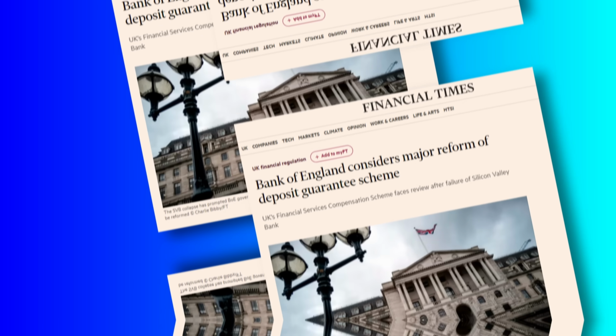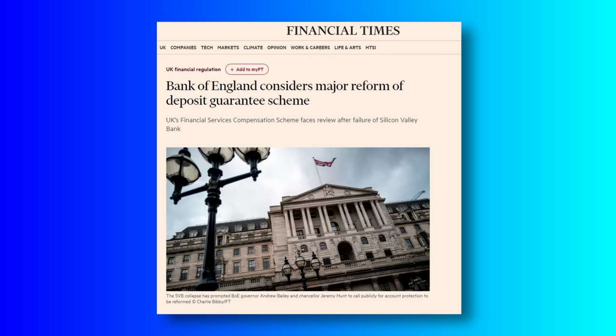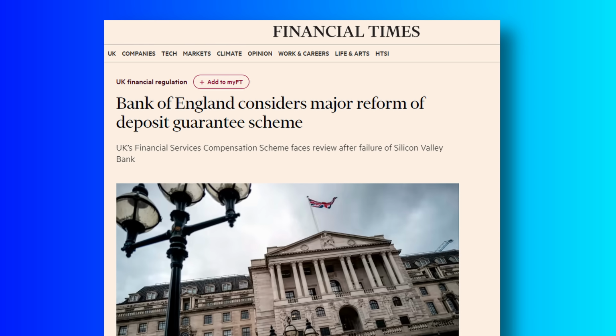Now, just quickly, one more bit of news before we head live into the portfolio themselves. I did see a piece here from the Financial Times saying that the Bank of England is reviewing that £85,000 limit from the Financial Services Compensation Scheme that we currently are able to rely on. Because that hasn't been changed for a number of years, apparently, and I didn't realise this, about 2/3 of all accounts actually sit outside of that.